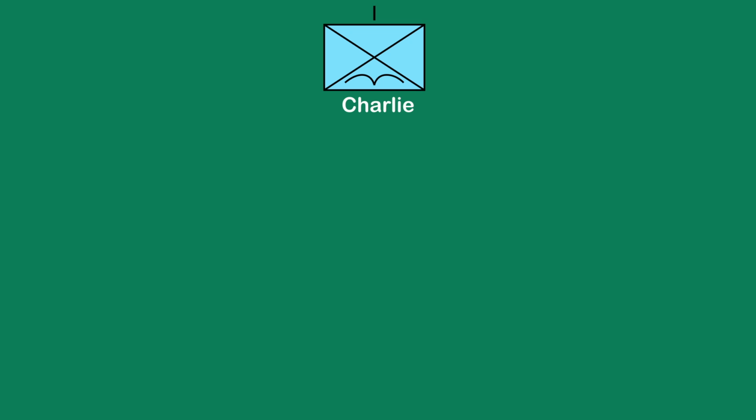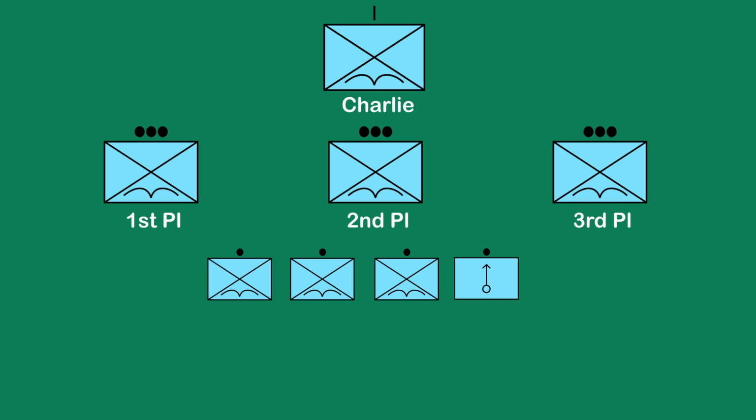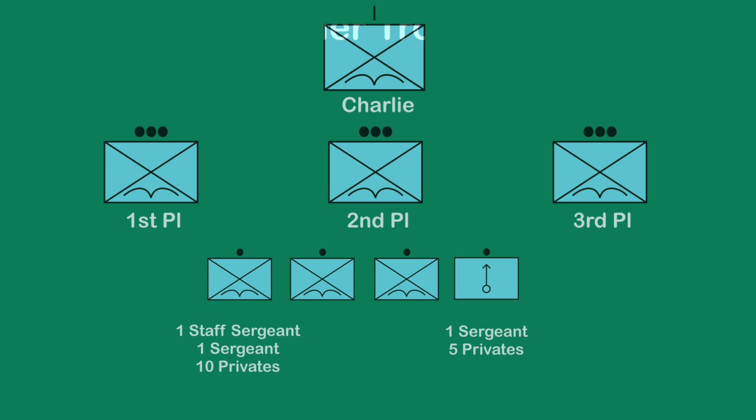Breaking it down further, each company had 3 platoons. Each of these platoons consisted of 4 squads, that being 3 rifle squads and a mortar squad. The rifle squads would contain 12 men, and the mortar squad 6. So this should give you some idea of the structure of a parachute infantry regiment.